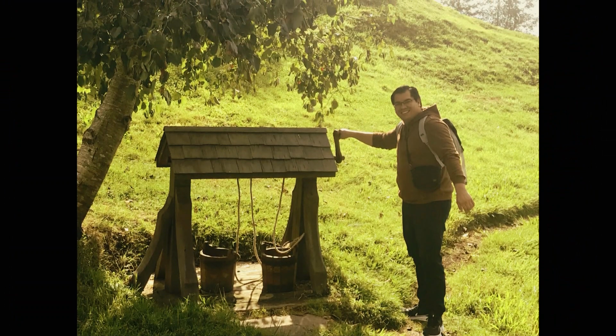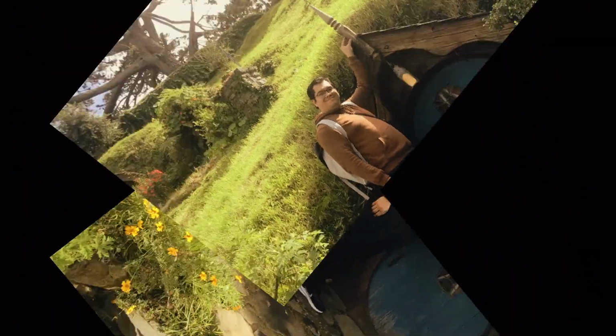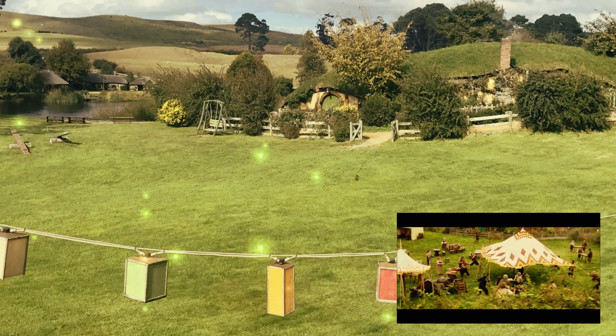Some of the props used in the movies, like the water wells, the lamp posts, even the fake tree that was made exclusively for the movie, are still here.